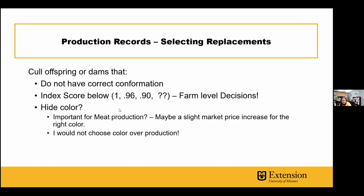If the farm is in a phase of expansion and they really need to grow the herd, maybe we're going to keep anything from a 0.85 up. It really depends. If we're at a point of contracting, maybe we only keep the top 10% and we get rid of everything else.